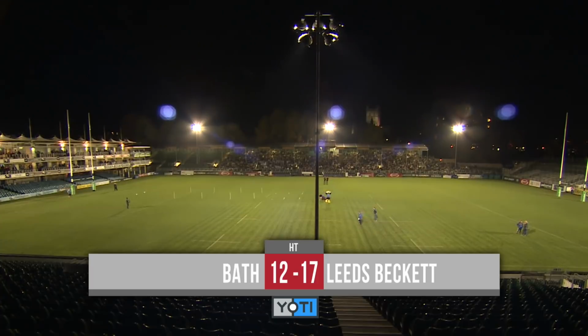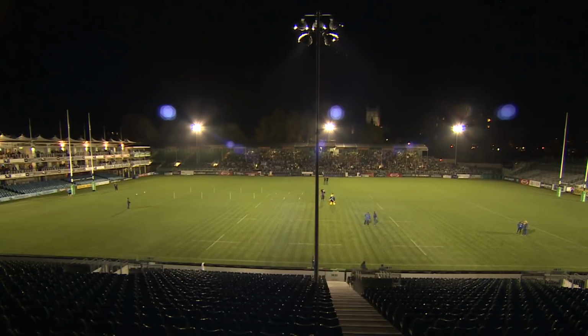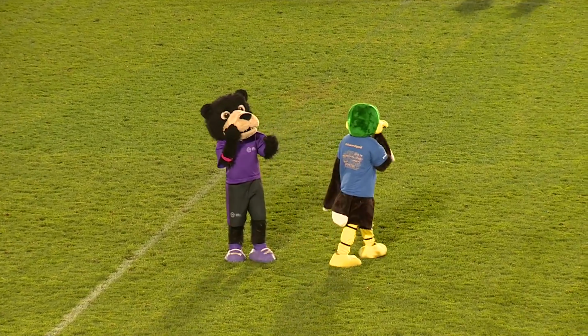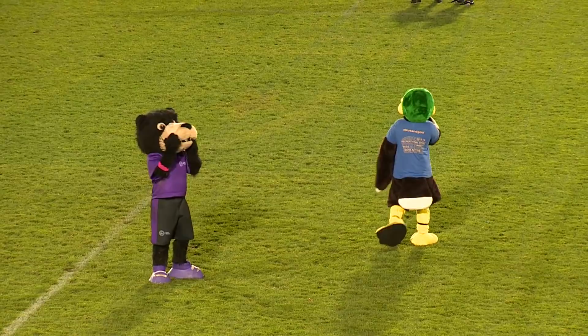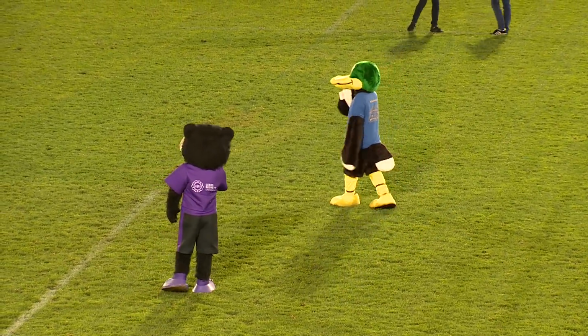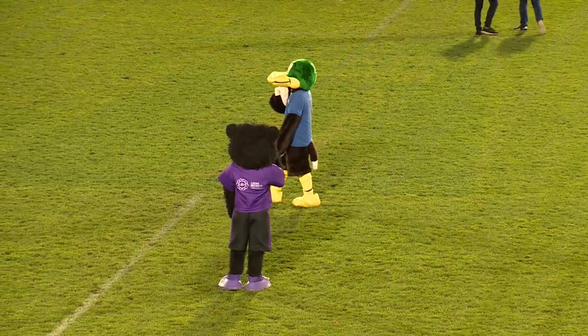And another game that's in the throes is Hartpury-Loughborough. Hartpury currently leading 7 points to 0 at Gilman's ground. As we bring you back here to Bath, it's a very good game, 12 points to 17. There's plenty of opportunity to exploit inaccuracies from both sides, Matt.